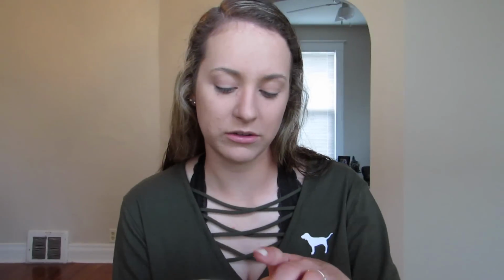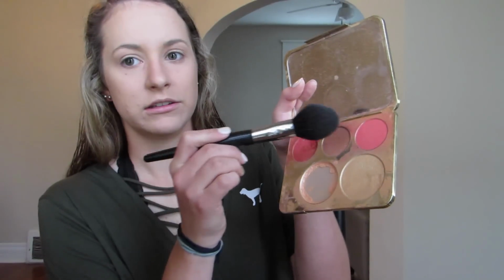Now I'm going to use a Sephora brush, Sephora 59 brush to use some blush. And I'm using the Jaclyn Hill and Becca palette. And I mix these two shades.